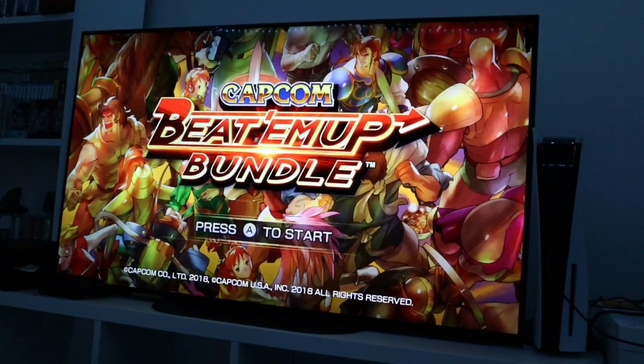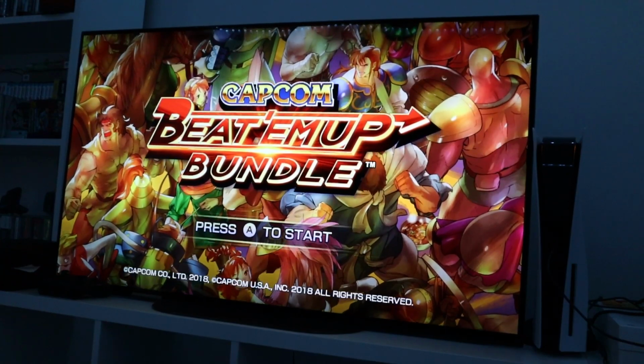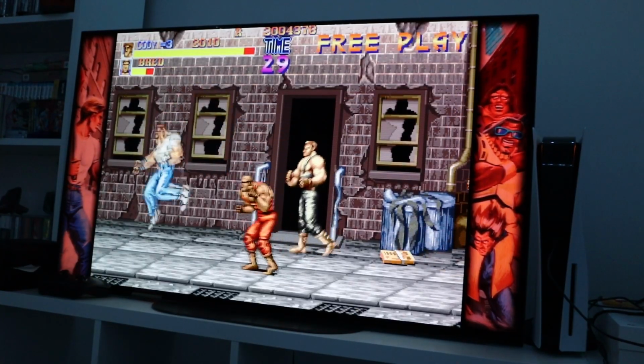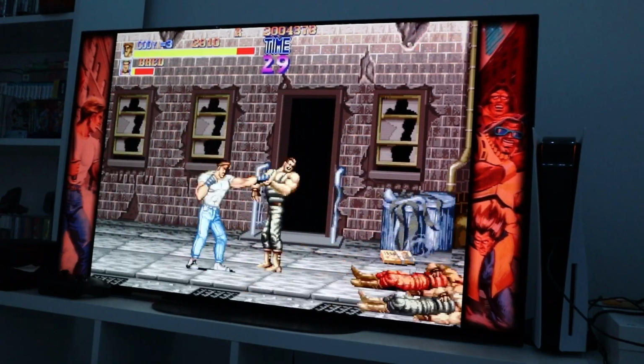Alright, the next collection I want to talk about is the Capcom Beat 'em Up bundle. Beat 'em up games to me are the best format of pick up and play. It is awesome. You get to sit down, play for 15, 20, 30 minutes, beat up some bad guys, go on to the next level, rinse and repeat.